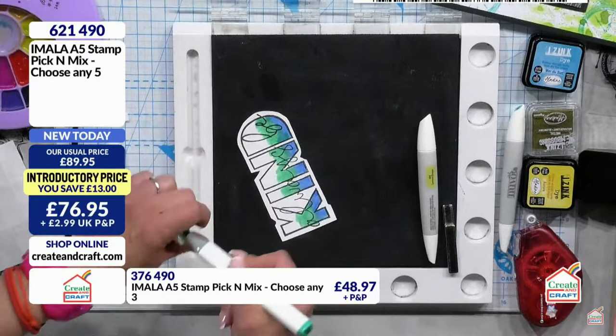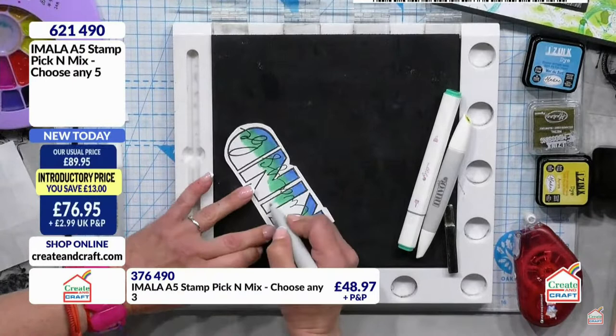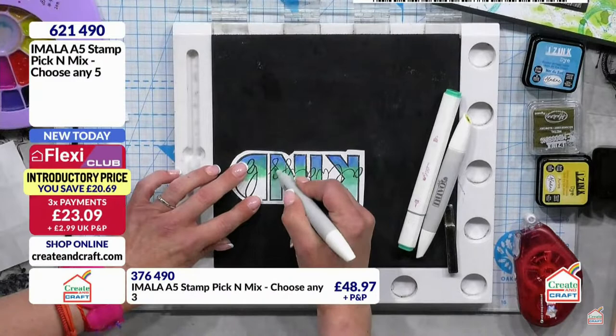So again, I'm just going into that lighter green now, and you can see how you can produce the most beautiful, gorgeous ombre work. Really, really simple. So your lightest one will go over all of your different layers, because then that will just blend everything so perfectly together.